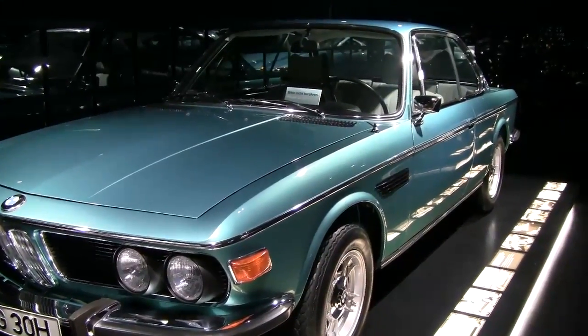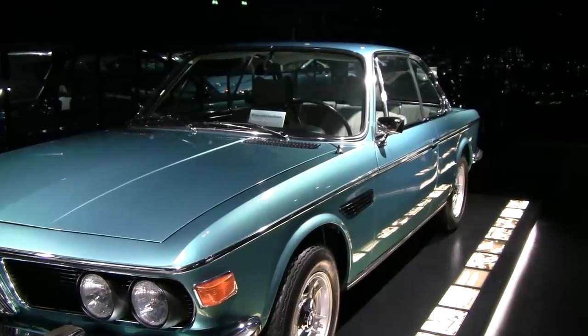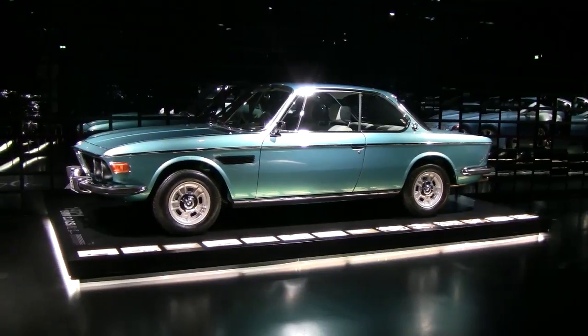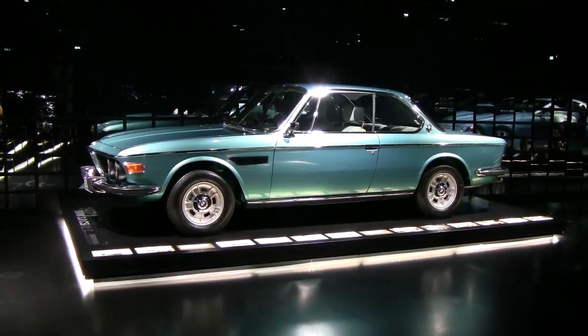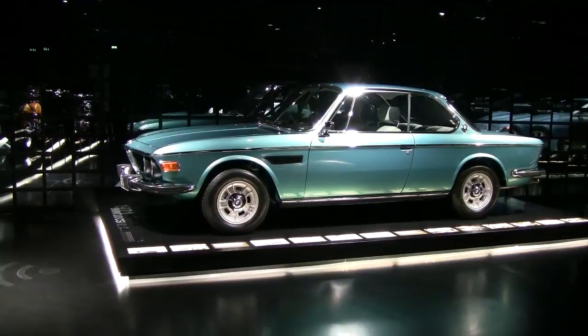It was produced hardly 30,000 times, and the engines are only 6-cylinder engines, starting from 2.8 liters up to 3.0 and 3.2 liters. The racing version was 3.5 liters, sometimes turbocharged. So we're talking about 180 up to 200 horsepower, and in the racing versions sometimes you see 450 horsepower, but these are racing engines. A very sporty way.